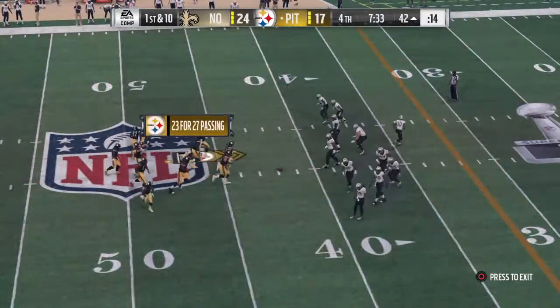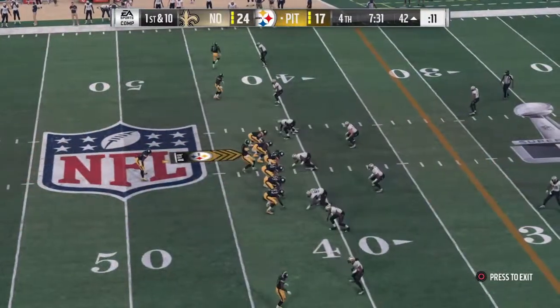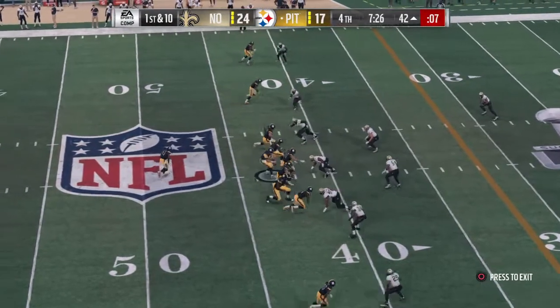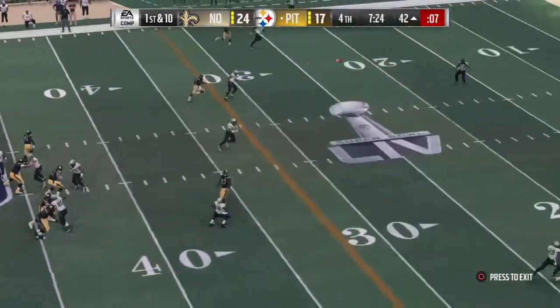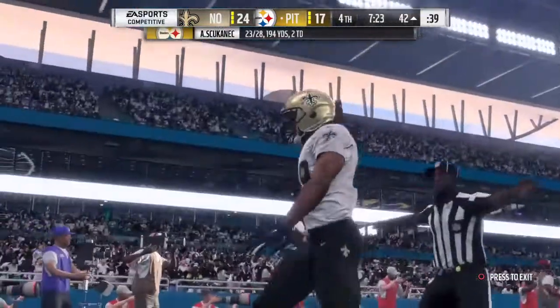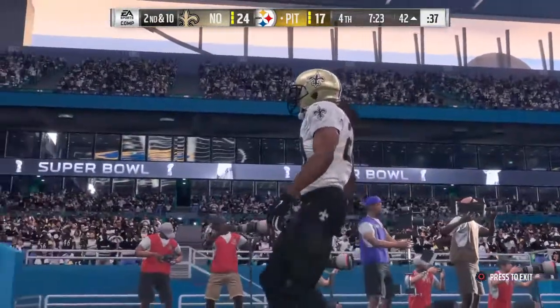Looking to jam the receivers at the line here. Press coverage look defensively. Let's go. 3-19. They'll look to throw now on first down. So they took a shot on first down but couldn't connect.